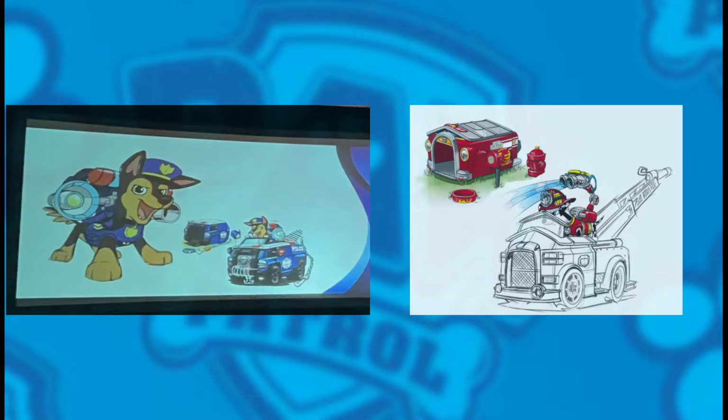There's also 2 more concepts that were revealed last year of Chase and Marshall with their vehicles and pup houses, again close to the final version and the 2012 concepts, which makes me think they were made around that time as well. The most noticeable takeaways are Marshall having his fire emblem on his helmet, but it's all silver instead of red and orange, Chase's truck having a winch on the back of his cruiser in addition to the front, and each pup having a cute little mailbox right beside their pup houses.